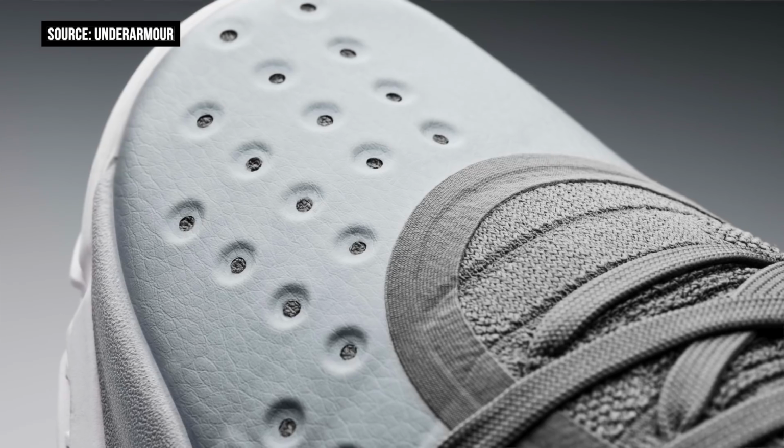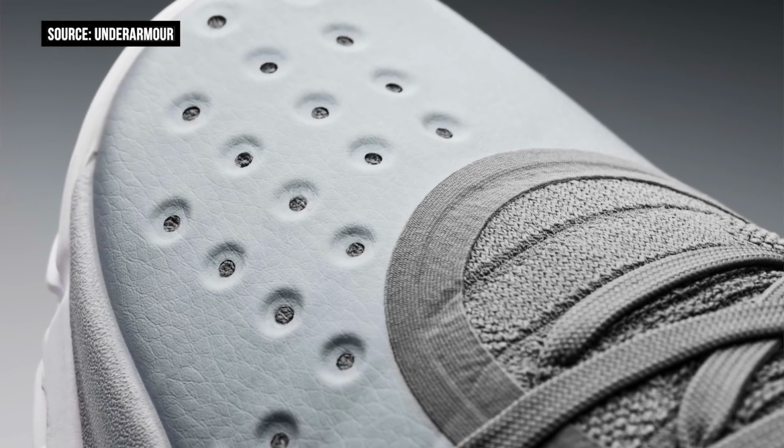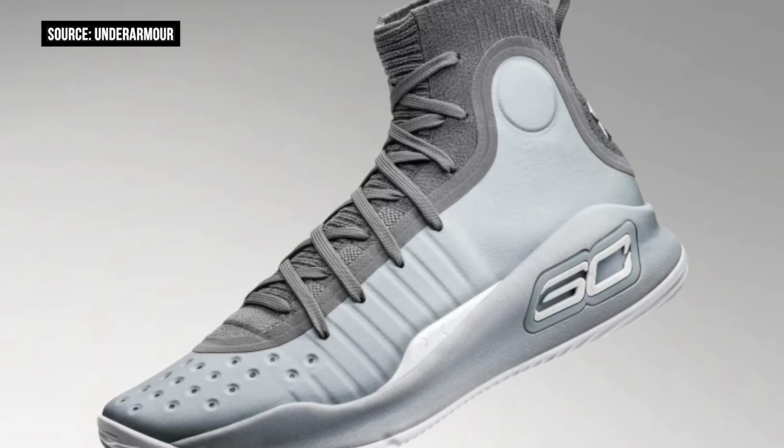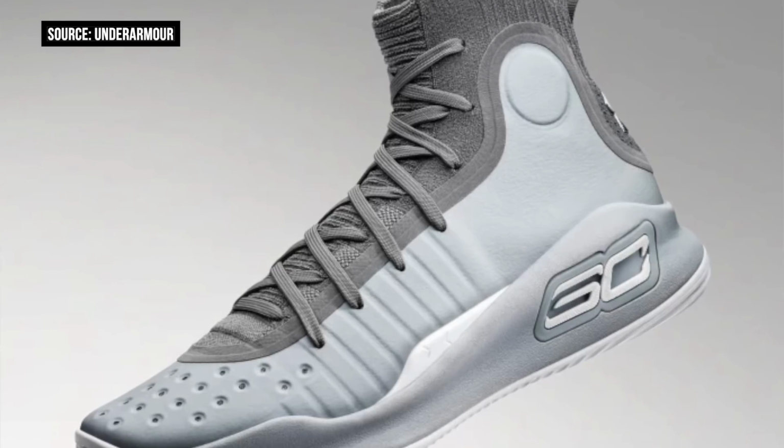Another thing Under Armour has done is price the shoe at $130, which makes the shoe a really great deal, especially for a signature shoe. Look for those to drop on December 8th at Under Armour stores and select retailers.